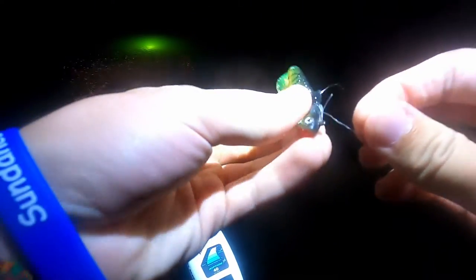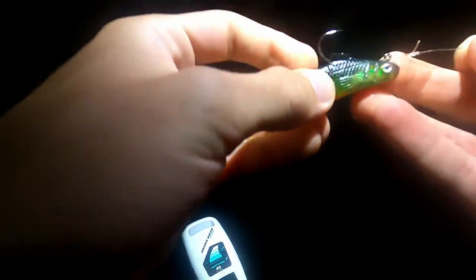How sick is that? Yep, little tarpon. Oh, that was awesome. It was a little tarpon. Hopefully I got that on video. Hopefully y'all can see that, but holy cow, that was so cool.